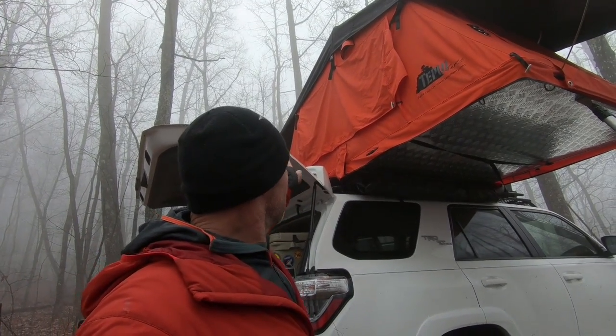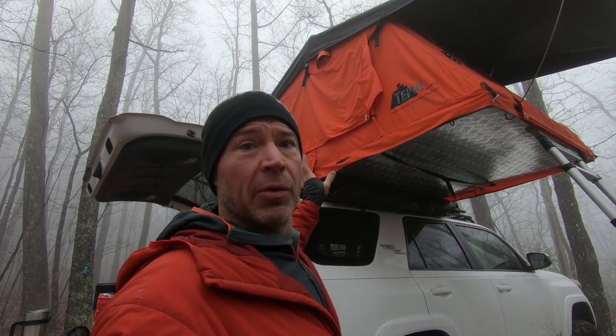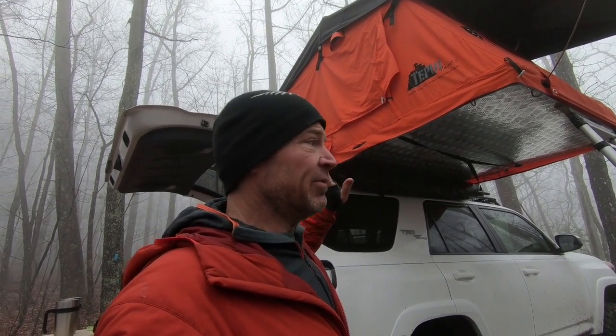So yeah, bolted to a Goby rack. It takes a little determination to bolt this tent to a Goby rack anyway, because it is a bolt on. There's no quick release. It is on there, but it's on there. You don't have to worry about anything happening. We've had this thing in rugged off-road situations, bouncing around, moving around. It's not moved at all. It's exactly where we put it, and it's going to stay there. So it's very well built.